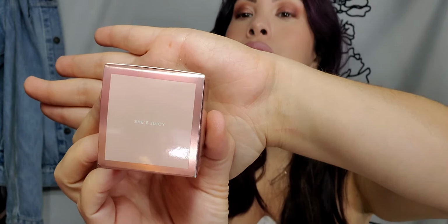So the first thing I can see on here is the Patrick Ta. This is a lip balm, I believe. It's a lip mask, okay, with color, and it is in shade She's Juicy. Can y'all see? She's Juicy. So this is something that I picked, and we'll kind of get into that.